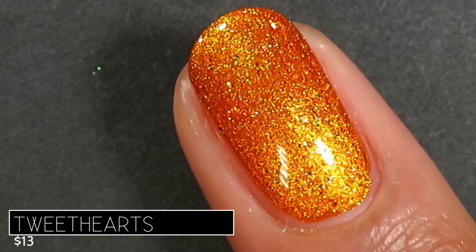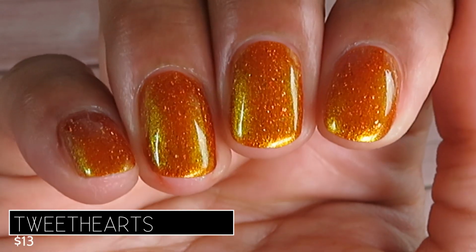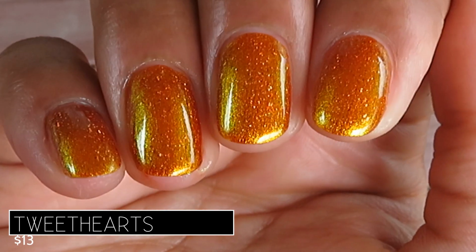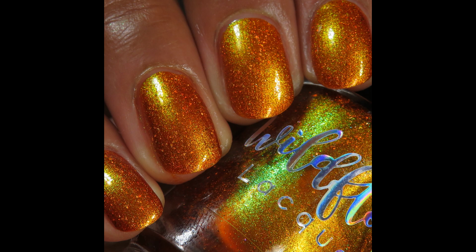So here's what this one looks like in lower outdoor lighting, and you're seeing that gold, you're seeing the green on the side, just so rich and perfect for fall. A lot of these I think would be gorgeous in the fall. Pictured are two coats of Sweethearts with a glossy top coat.